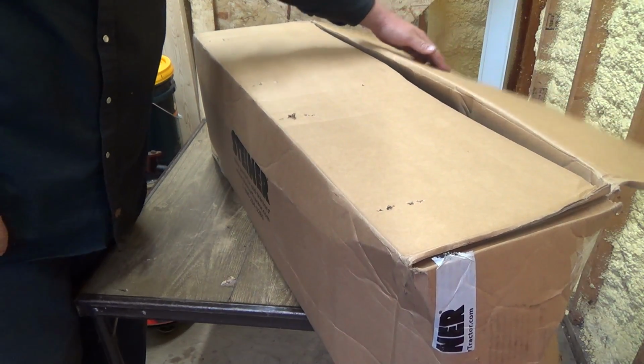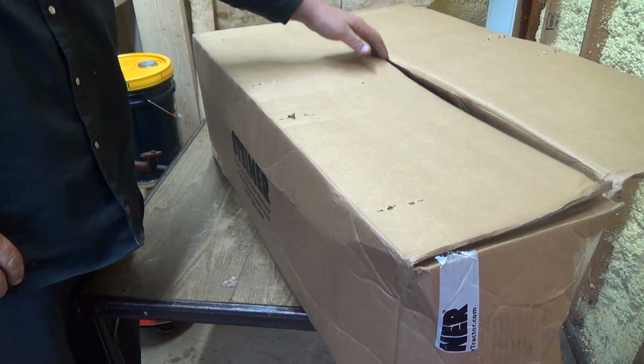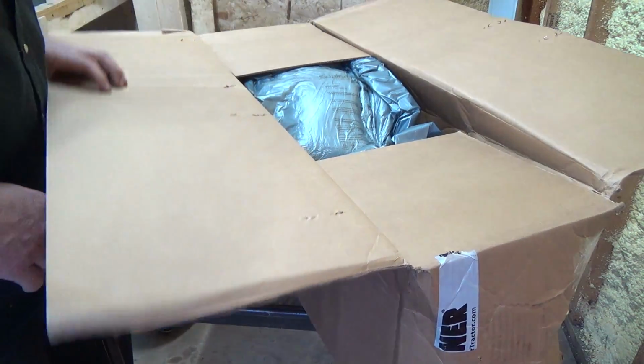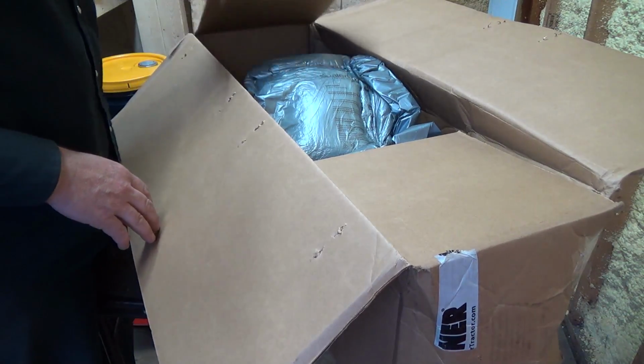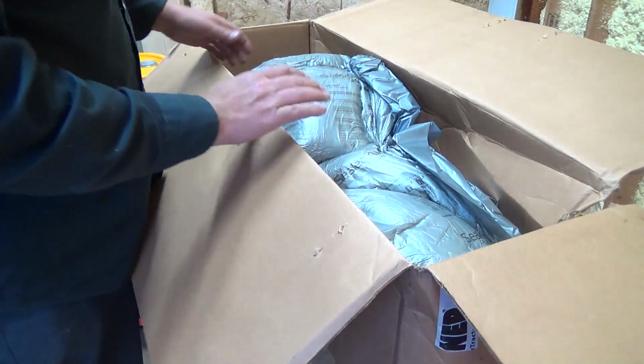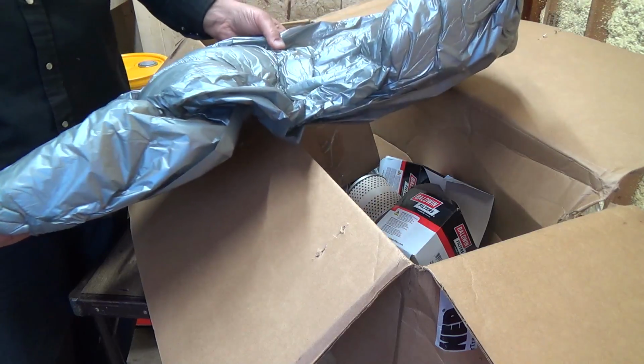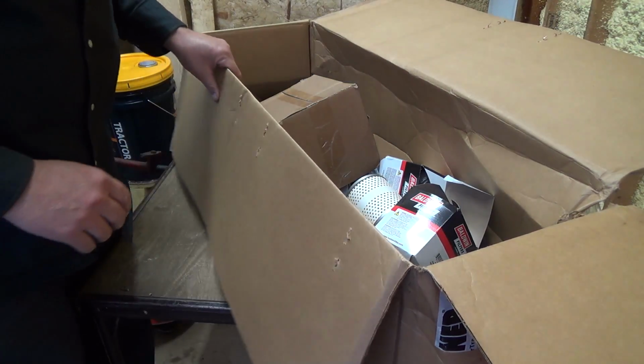Shipping alone on this was about $130 US. It is really, really tough getting stuff shipped nowadays, it seems. So this whole entire box, I think, was around 1,200 bucks or so. So there's some foamy stuff.